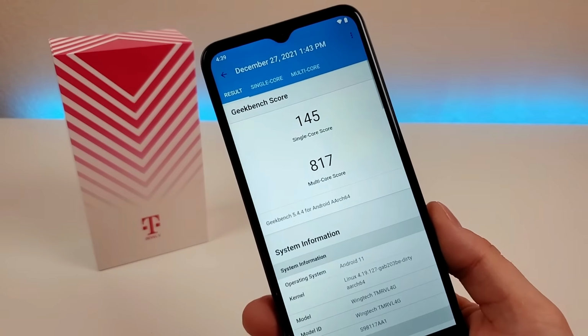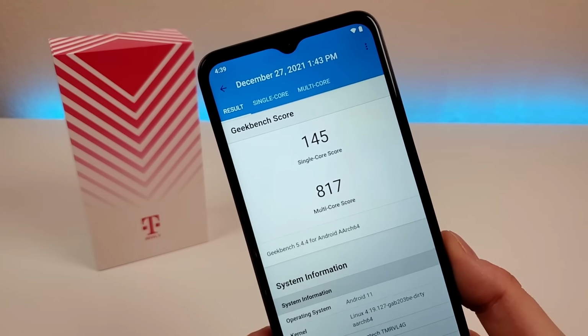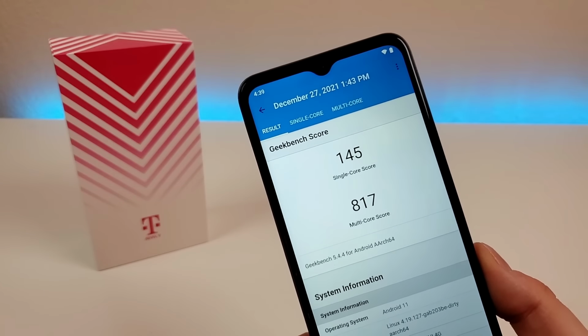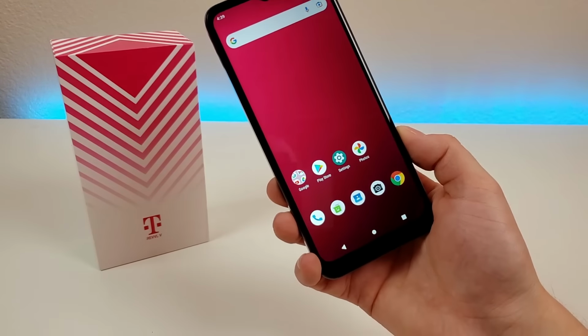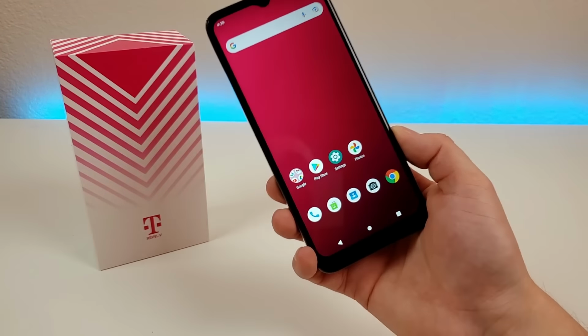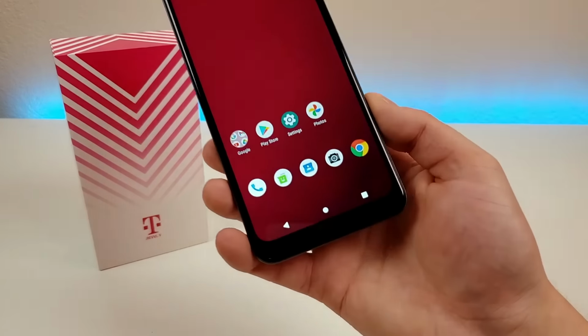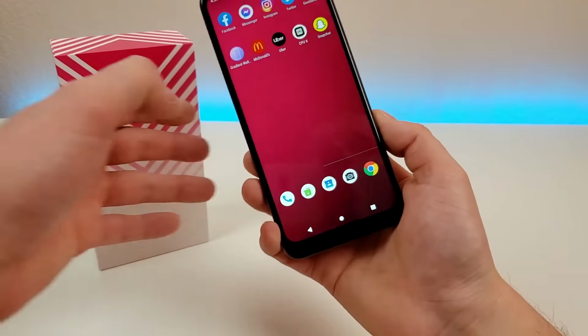I got a single core score of 145 and a multi-core score of 817. So again, compare this to your current phone to see how this phone compares. Now video recording is limited at 1080p for the front and rear cameras. We are getting a pretty large 4000 milliamp hour internal battery, and this device does feature Android 11. And from the looks of it, it does look like pretty much stock Android.